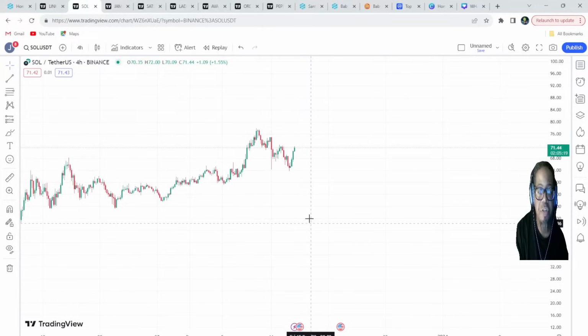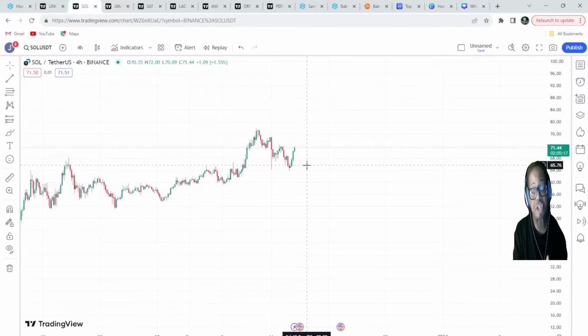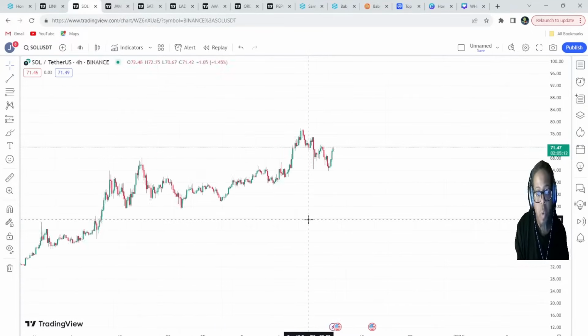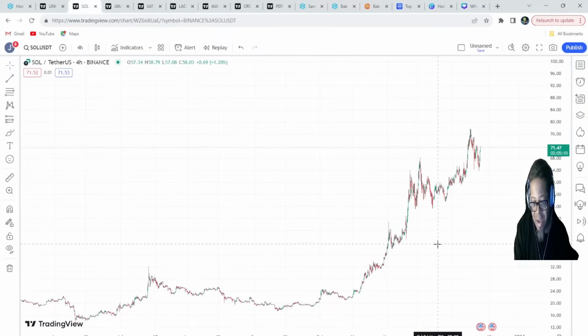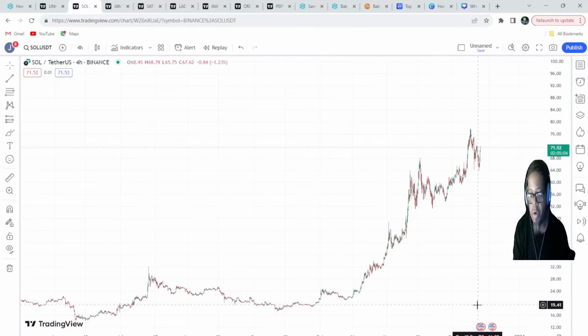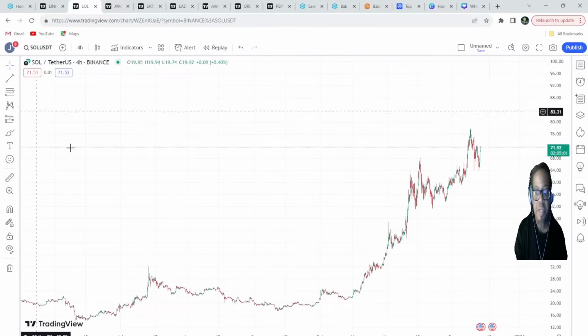But I love these charts. I love it. It kind of gauges you in the direction which way the trade's going. So whether I would get into Solana right now, I don't know, it's way up there. But everybody, we have high hopes for Solana. I don't think it's gonna drop, but what we think doesn't matter.